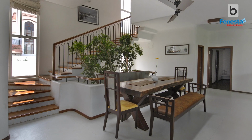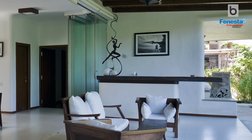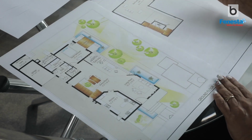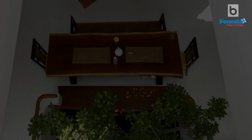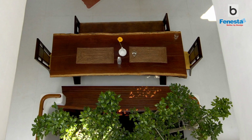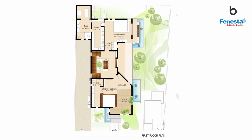Another thing that I wanted to highlight was the use of wood. What we did was we created the dining table and the bar area out of a log of wood, which we really sliced, and a couple more at the upper level with the master bedroom. The dining area was also an interesting space because you had a fixed seating on one side, which was really an extension of the railing of the staircase itself.